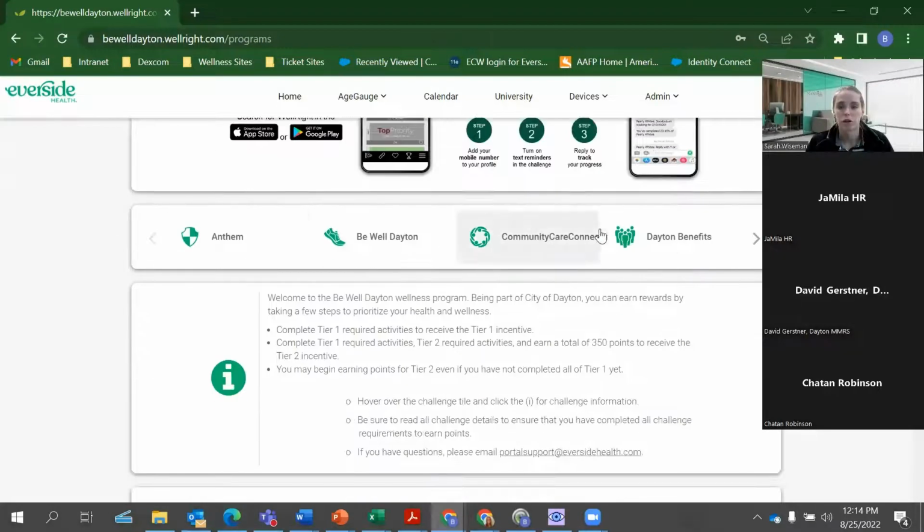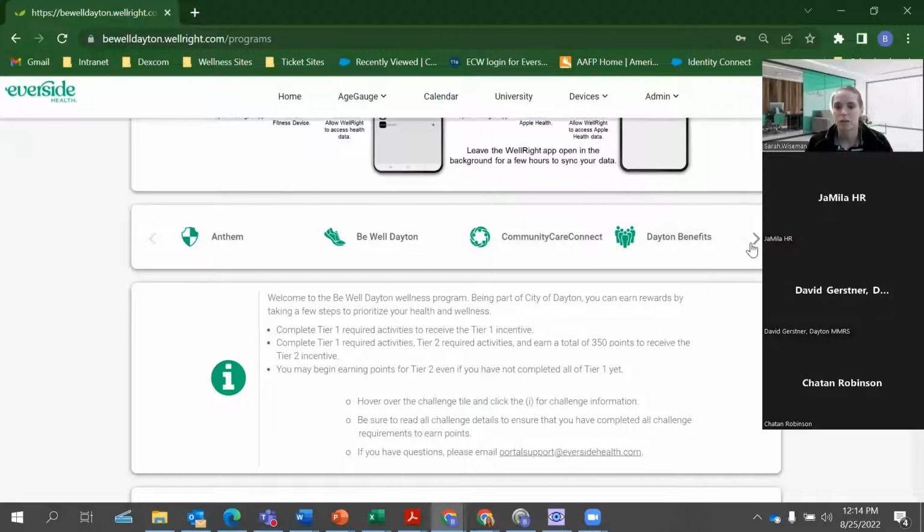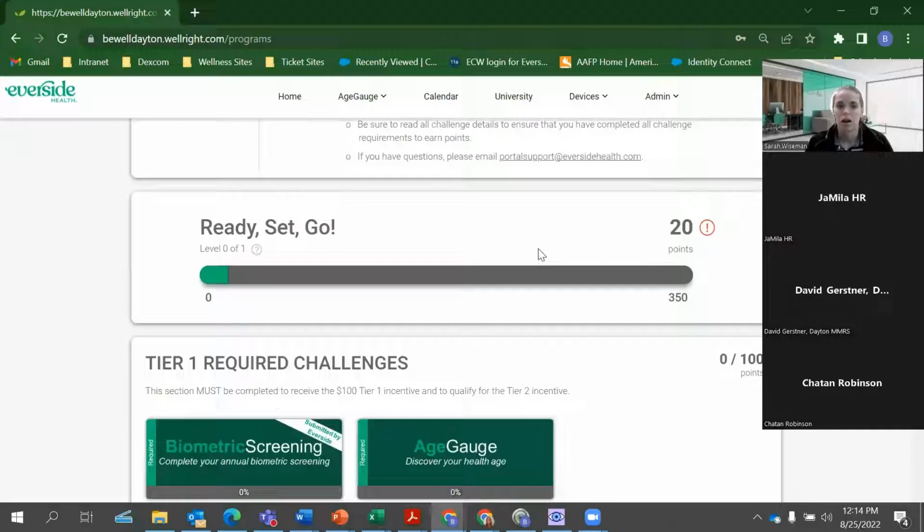That'll scroll through. Here's all the insurance information, information on Be Well Dayton, Community Care Connect, which is a service that we have, we'll look at in a minute. And then just some benefits for Dayton, benefit links and incentive forms if you need those.